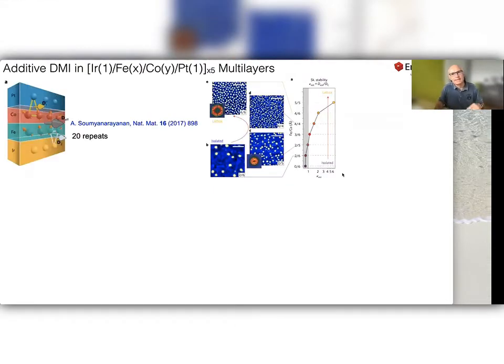Now, a system that shows very strong additive DMI has been introduced a while ago by the group of Christos Panagopoulos. The system they have grown is an iridium, iron, cobalt, platinum multilayer that has additive DMI from this and that interface. Now, by tuning the thickness of these iron and cobalt layers, they were able to show that the skyrmion density can be varied over a large range.